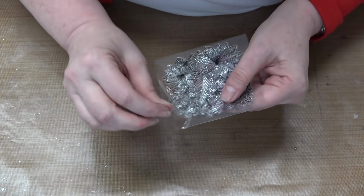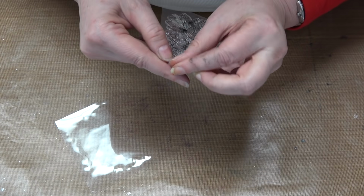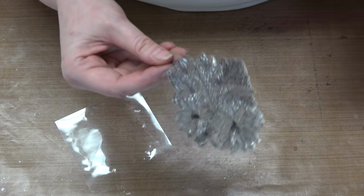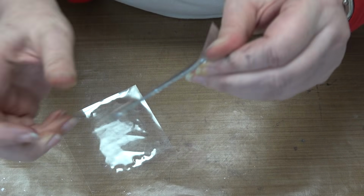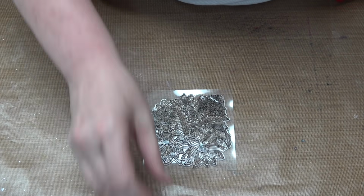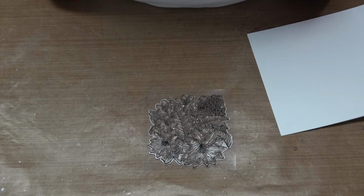I'm so indecisive sometimes. Okay, so one side's going to peel off easy peasy, and one side is not. And that's the side, don't force it. Don't force it. Just accept it as is. That's how it was meant to be, kind of, sort of. And let's just do the whole thing.